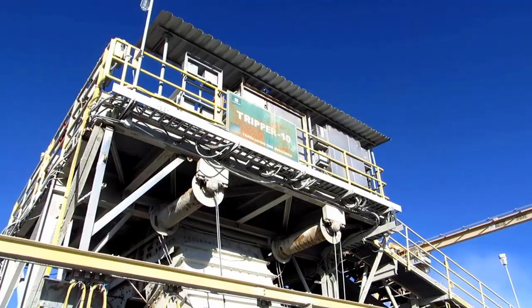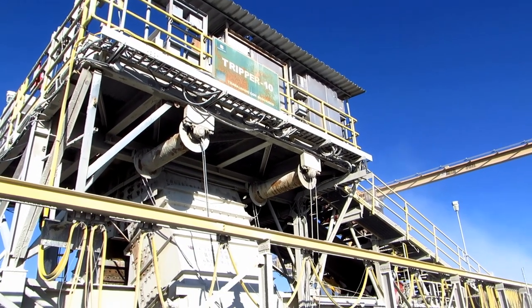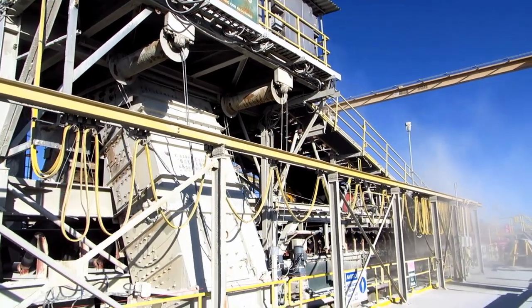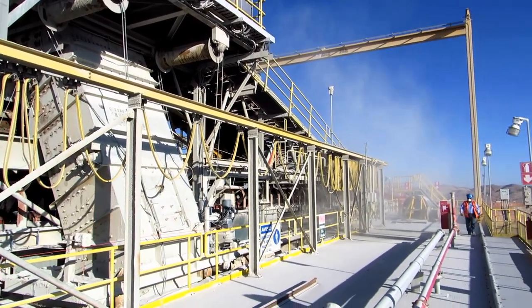Now, we're gonna go down inside the plant soon, but first, take a look behind me here. This big machine is called a belt tripper, and it transfers and feeds the raw crushed ore into four fine ore bins, where the ore then is screened before entering the grinders. Pretty cool, huh?